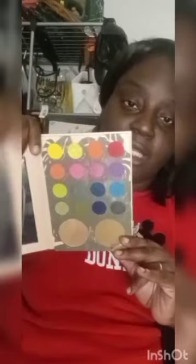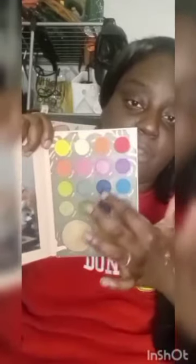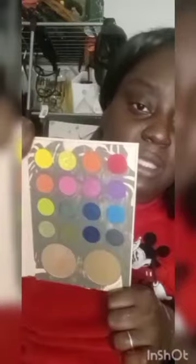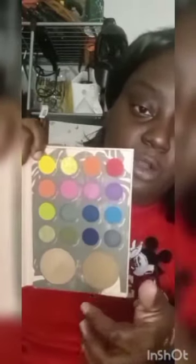You get your greens, your blues. You have a couple of blues here. You have a darker green. You have another, they call it mojito, but I'm trying to figure out what kind of green that is. It's not like a lime green. But yeah, you have your yellow at the top. You have your pink. You have a couple of purples. They have a bronzer down here.